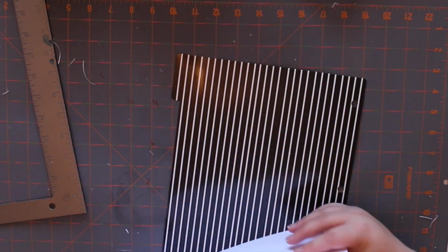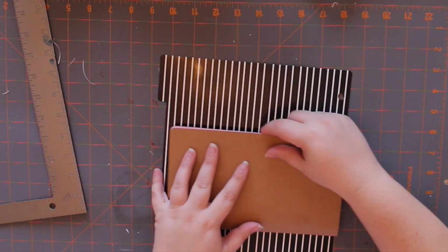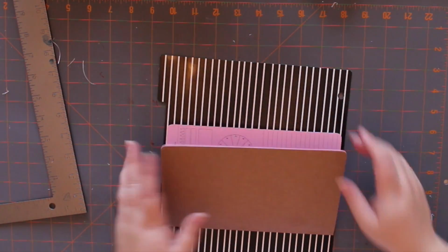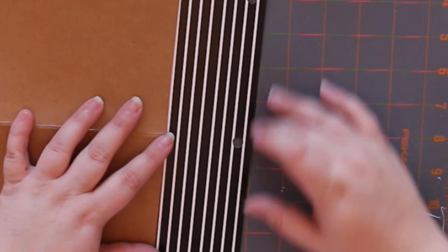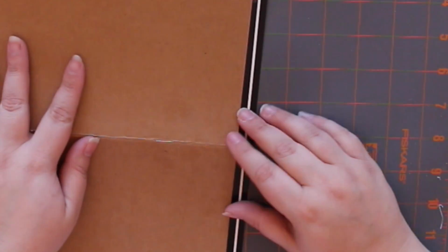The first thing you want to do is take the notebook that you like, the size that you like, and transfer that pattern onto your file folder. My other trick is this hole here, because these are for 3-ring binders, right? So this middle hole, I want that to be my spine.